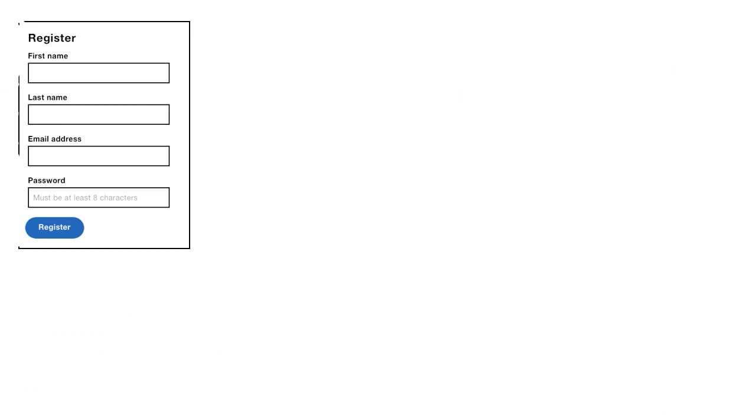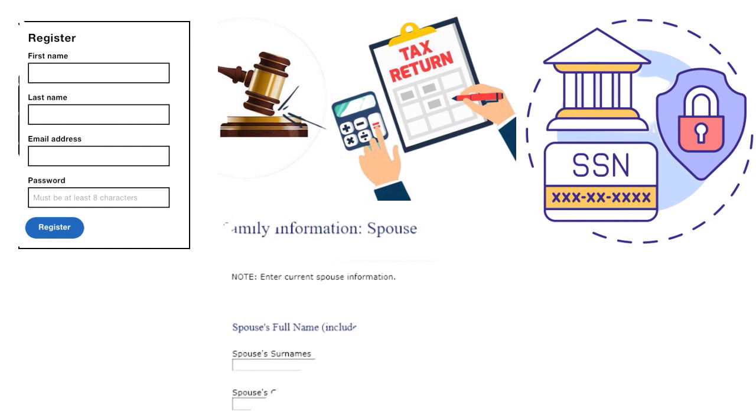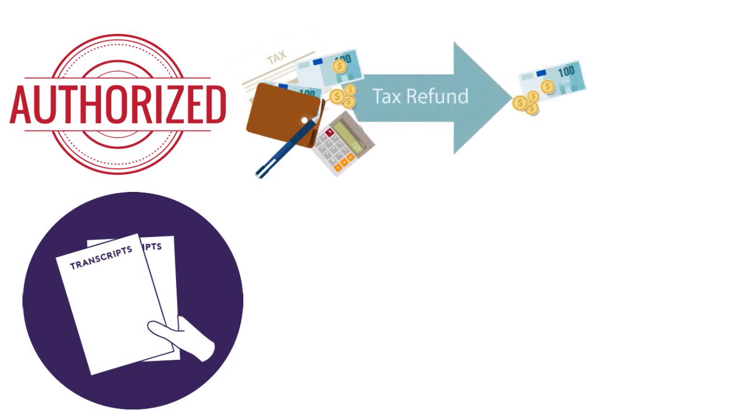You enter your name as it's shown on your tax returns. It must be the same name as it is shown on your tax returns. Very important. You enter your social. You enter your spouse's name if you filed a joint return. You enter your spouse's social if you filed a joint return. You enter your current address. If you filed with a different address, you want to enter the address on the form also. And so, long story short, you are basically giving Wells Fargo the authority to request transcripts of your personal tax returns. So long story short, make sure that you are current on your tax filing.